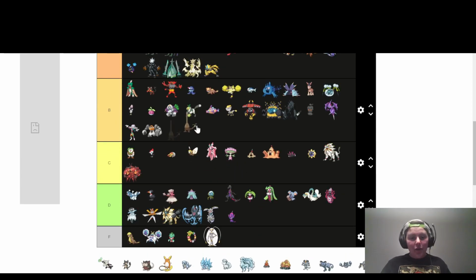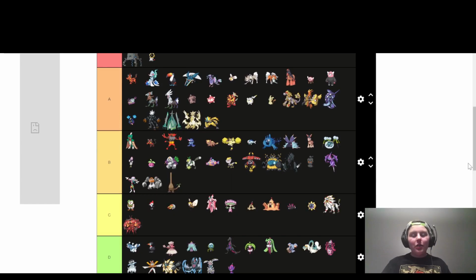So Alolan Exeggutor, I have come around to. I still don't like the typing. You're not going to convince me to like it, so you don't need to comment on the typing. This is such a fun direction for this Pokemon, because the original is based on a palm tree, but it's still kind of a little monstery guy. This turns it into a literal palm tree. I love that it's so tall. They just turned it into a palm tree, and it's so huge, and it's so funny. It's really funny in the game. It's funny in Smash Brothers, where it takes up the entire stage. Really funny direction for this Pokemon.